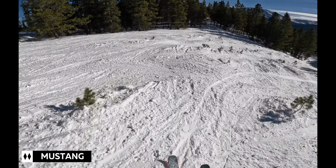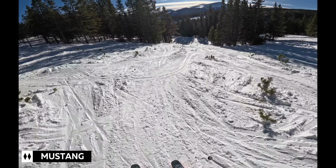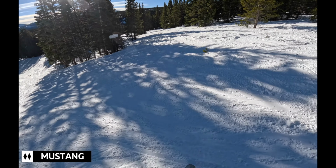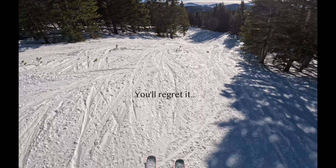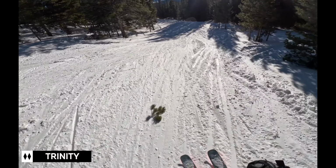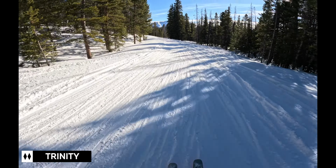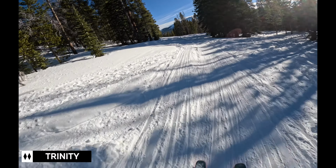That was a little bit of a leap of faith, I think, to just go for it. All right, let's see. This says double black. Yes, please. Okay. Woo. Oh, you know what this is? This is that really annoying catwalk, isn't it?